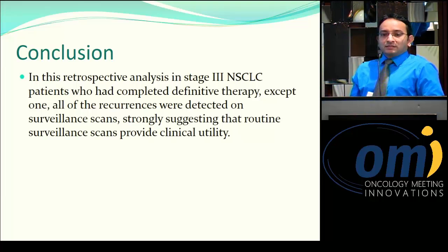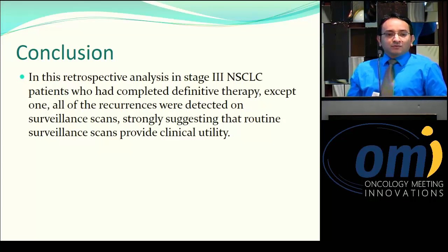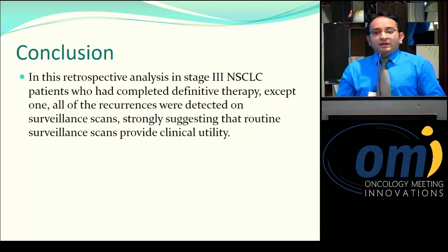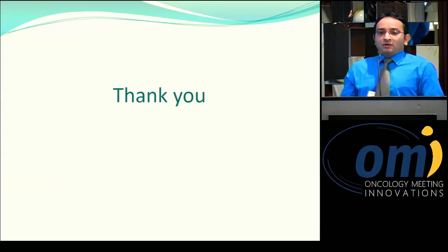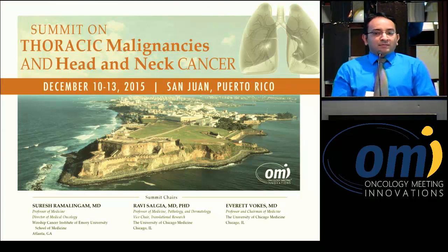Now, I do agree this small analysis is marred by problems, including being a small study, retrospective, single institute. But all in all, I think it was a hypothesis-generating study for me and a good start. And I do plan to work with my mentor to expand it to a bigger population. With this, I've finished. Thank you. And if you have any questions, I'm happy to take them.